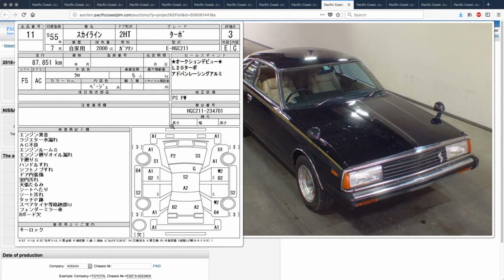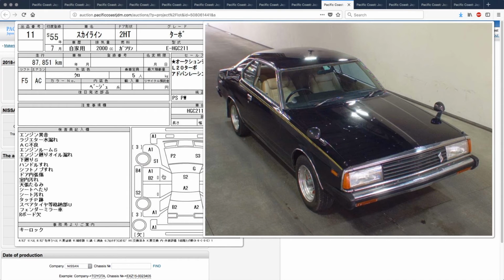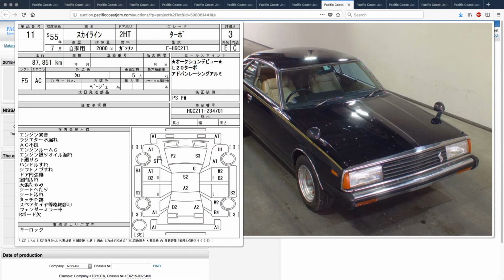Cool to have a turbocharged car from this long ago. Probably has a lot of lag. Probably the turbo doesn't work very well compared to modern turbos. So bad paint and rust all over the body, hence the grade 3. Engine doesn't work well, it makes weird sounds. Radiator leaks water. That would have to be fixed prior to exporting. AC doesn't work.